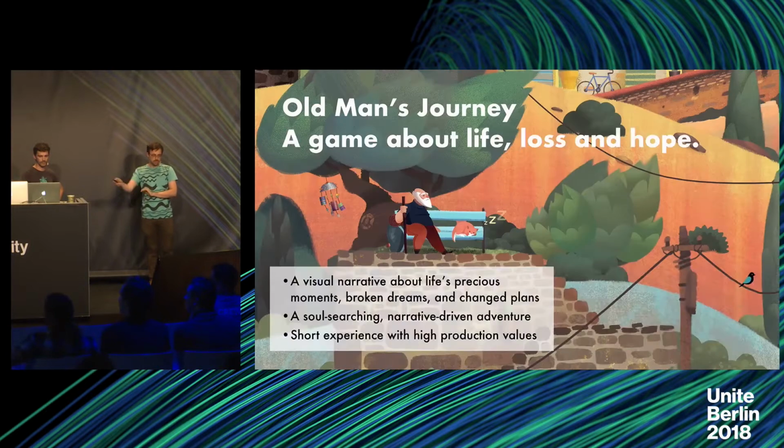So, our game tells a story about an old man who goes on a burdensome journey and reminisces about his past during this trip. He remembers defining moments and decisions he made in his life. Some of them are really happy and joyful. Some of them are full of regrets and sadness. With this game in particular, we tried to portray a full spectrum of emotions, because that's what our lives are made up of.